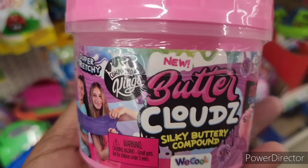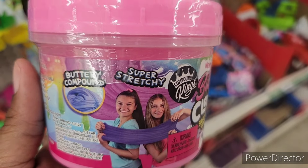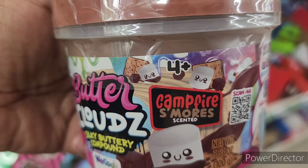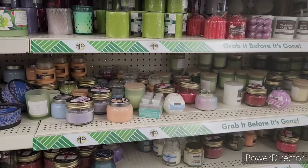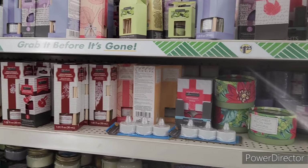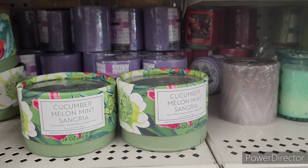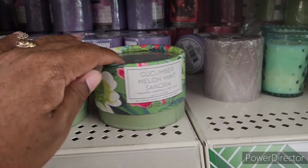I had seen this over at school supplies. What is this? New Butter Clouds Silky Buttery Compound. Super stretchy. Right there. Must be something new because I haven't ever seen it before. So this is Campfire S'more scented. And this one, Cotton Candy. All right, so we're over here in the candle section. Let's see if we can spot anything new. Those do smell good. The cucumber, melon, mint, sangrias. They smell real good.